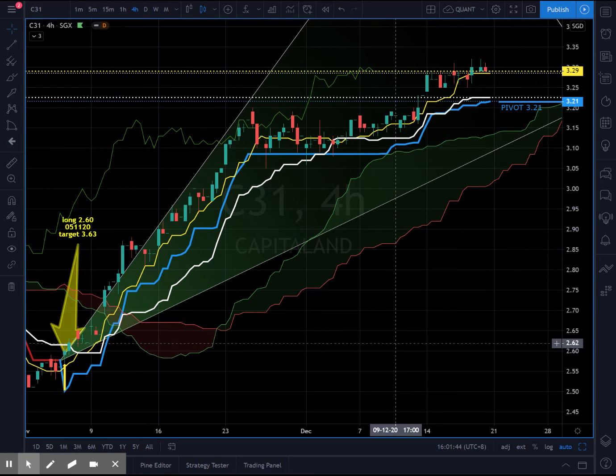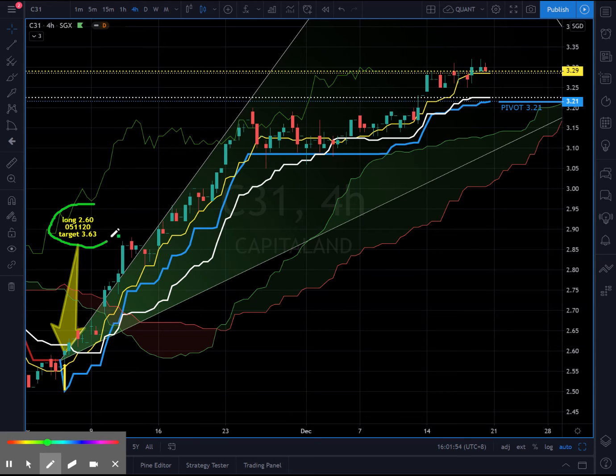Same thing can be said on my favorite 4-hourly chart. On the 4-hourly chart, you can see a long signal was given much earlier, 5th of November, at a nicer price at about $2.60, targeting the same 3.63. As you can see, your long signal was issued here, and it's currently at about 3.29, and you would have made about 69 cents profit. Very nice return, almost a 30% return on your investment.